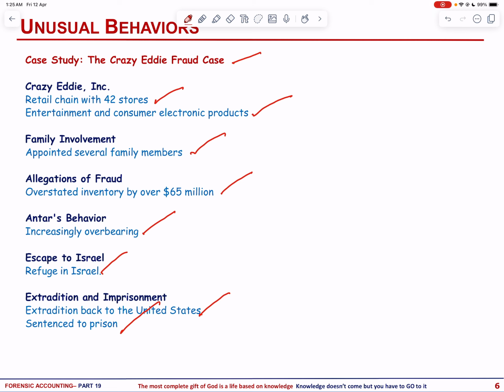So, the lesson that we can learn from this case is that companies should recognize shifts in behavior, and this can be a signal for potential fraud perpetrators. Vigilance is key in detecting unusual behavior patterns indicative of fraudulent activity.